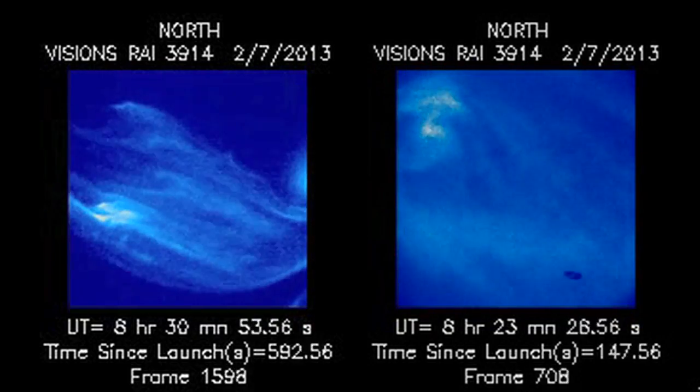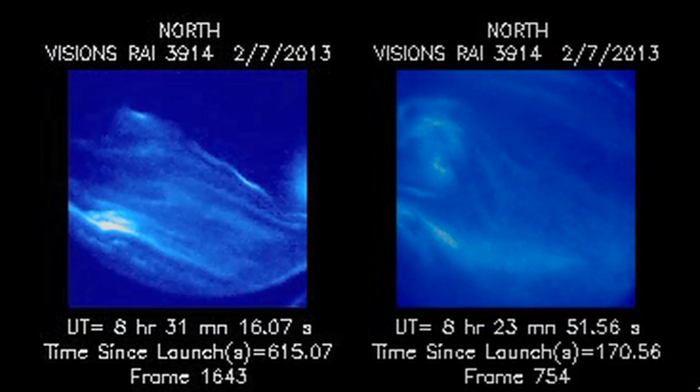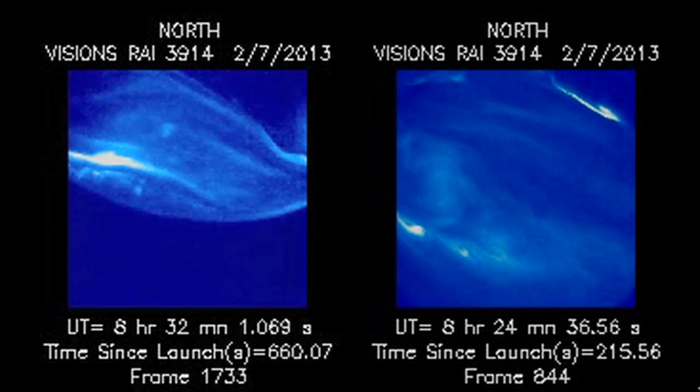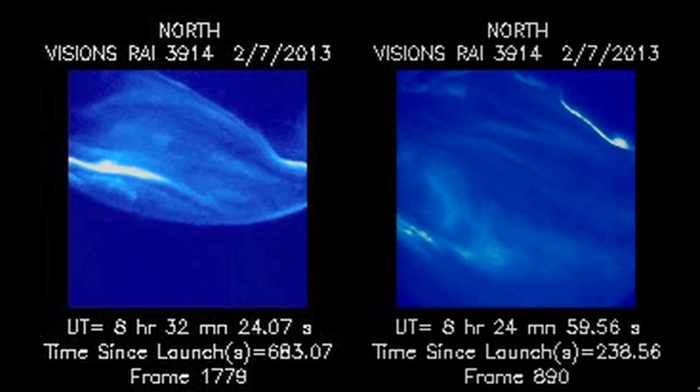Okay, we have some things that would be familiar to you. We have a 4-channel camera where we have 4 different colors of light that we're looking down. We're taking pictures from above, looking down on the aurora, so we can see where the aurora is intense and where it might be driving this oxygen wind out.